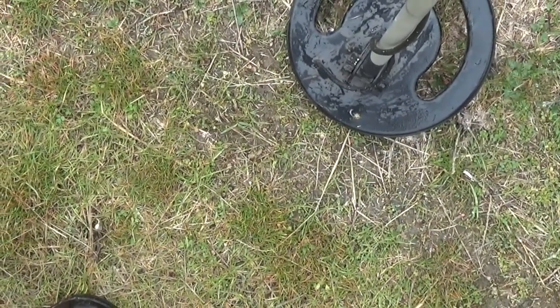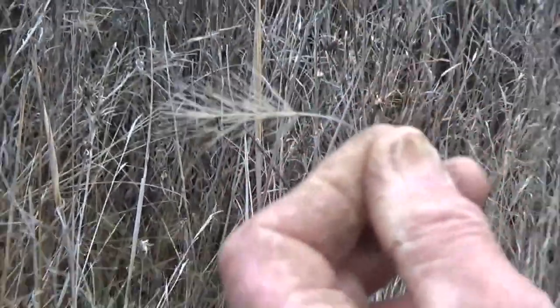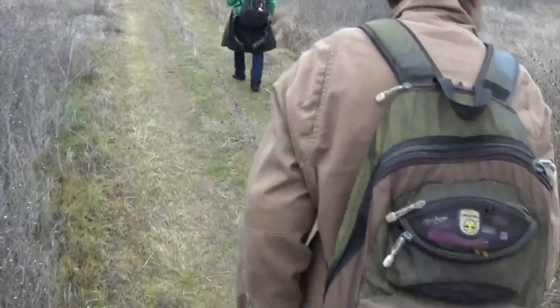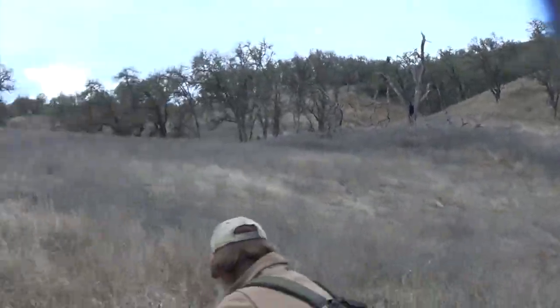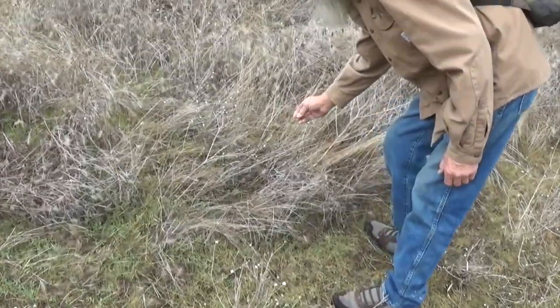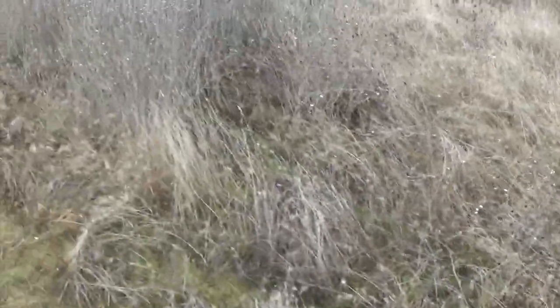Yeah, like the wheat that's gone wild. And every once in a while you run across rye? Ryegrass. Oh, wild rye, yeah. It grows on a single stalk like this. See, all the seeds are gone off of it, but... Right, buried in the star thistle now?